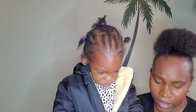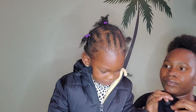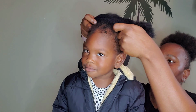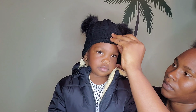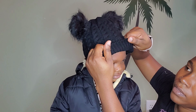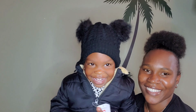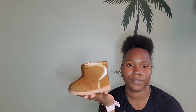And last but not least, I got this cute hat for her. It's really cute with two pom-poms. It's really cute. Who is that? Who is that? She's super cute in these outfits. I really like this. I have one more item. Hold on. So I got this from Pat Pat Kids too. But this girl is wearing everything already.